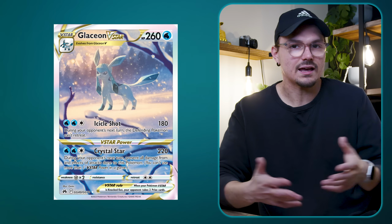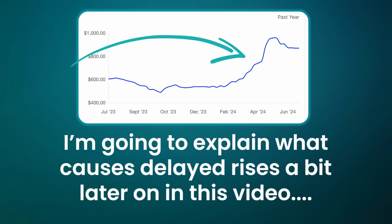Though it is important to know that Pokemon cards are always rising and dropping in value. It's not just expensive cards that need to be looked out for. There are always cards underperforming at any given moment. Now, there are reasons why Pokemon cards have these delayed rises, and I'm going to explain what exactly causes that a bit later on in this video.